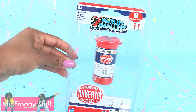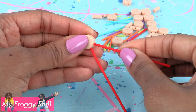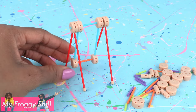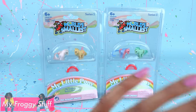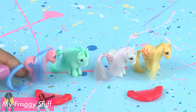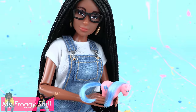It was awesome. World's smallest Tinker Toy. They come in a little canister, just like the Lincoln Logs. We can use them to build things like a swing. The world's smallest My Little Pony Retro Collection. These are my favorite so far. Teeny tiny My Little Ponies with hair you can really comb. We have several different characters for our dolls to collect.